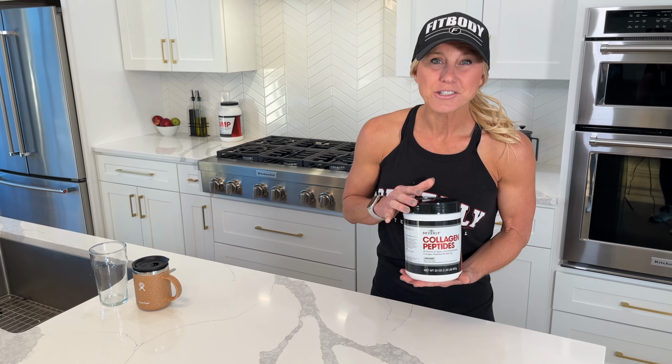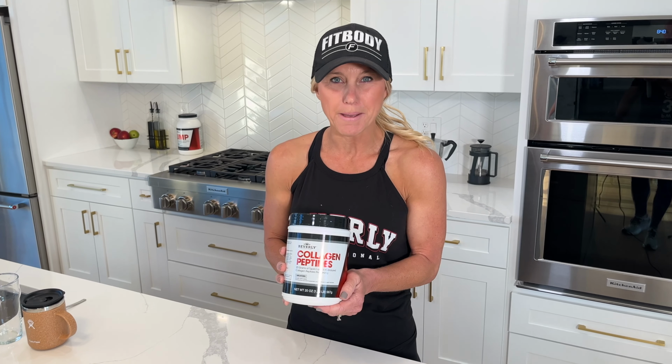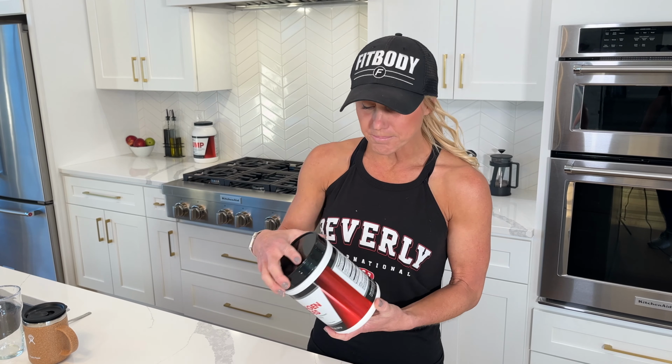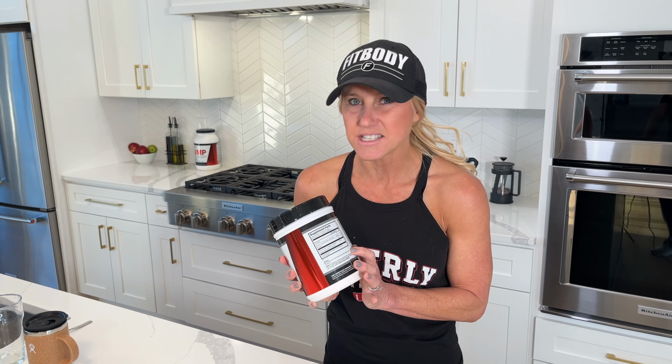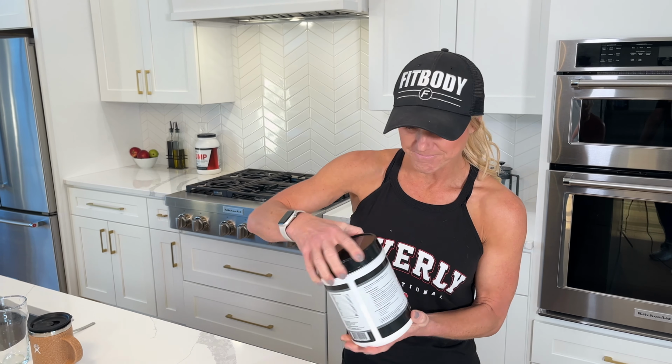Finally, you want to make sure that you really have the right composition for your collagen peptides, that there's not lots of extra additives. With the Beverly Collagen Peptides, there are 70 calories, 18 grams of protein, so everything is going to protein, and a great amino acid profile with 18 different amino acids.